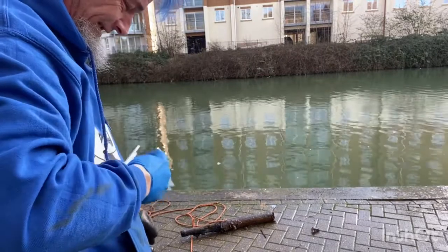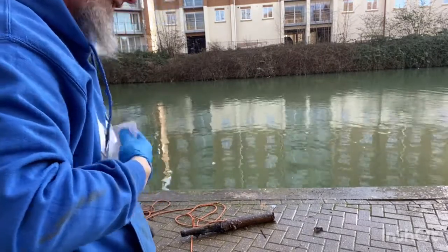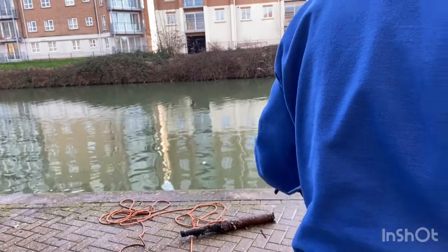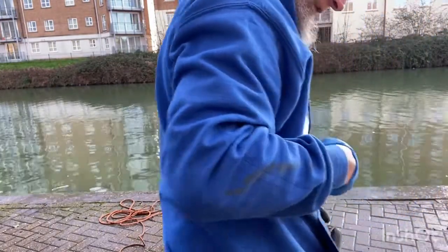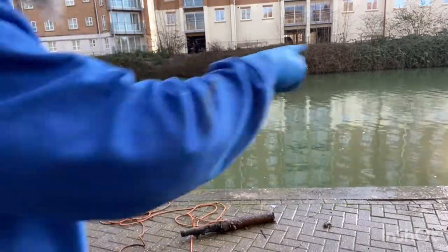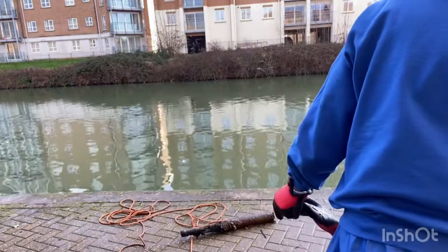I can imagine. Just don't understand why people keep doing it. What's wrong with you? I don't understand why they keep chucking it in. It makes no sense to me. I'm pulling it out, and as I'm pulling it out, I just can't fathom why it's gone in there in the first place.